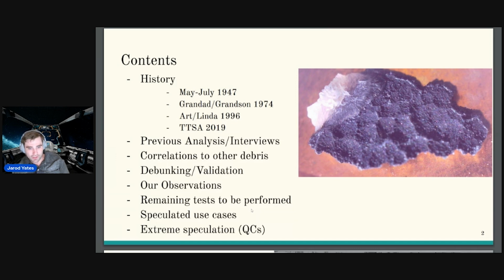Then I'm going to go into some of what other people have speculated this material might have been used for. And then we'll go into my personal speculations, which are a little more on the extreme side, because I like to take it to the nth degree pretty quick.